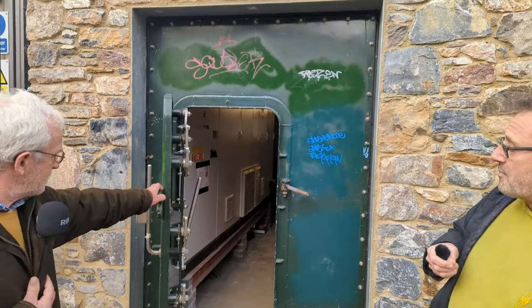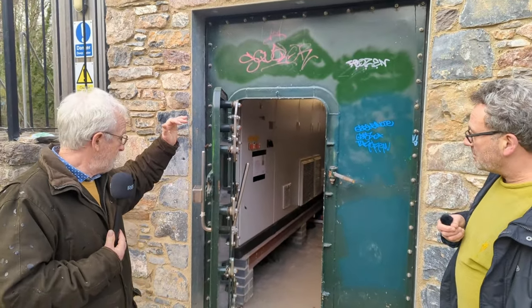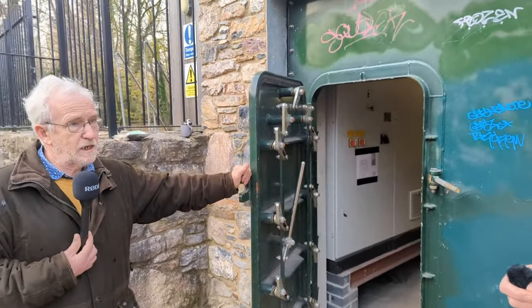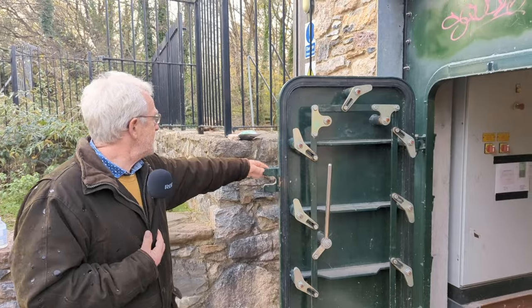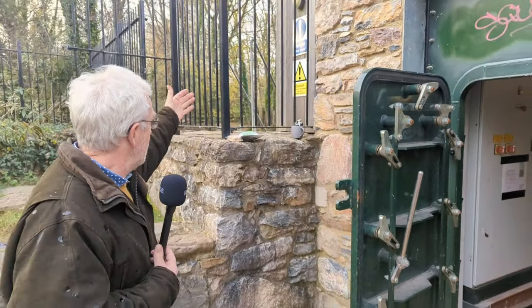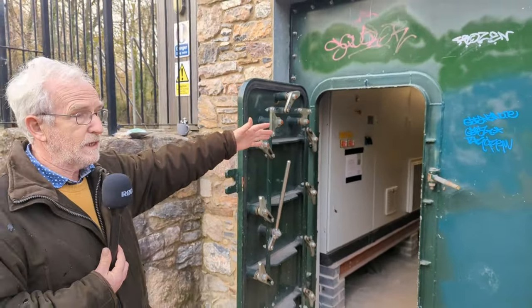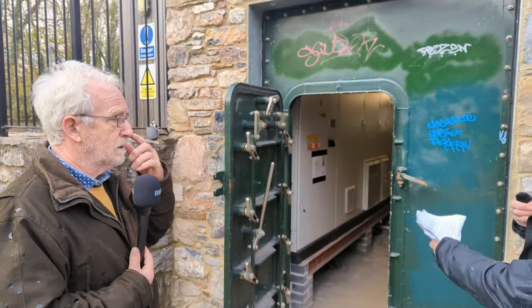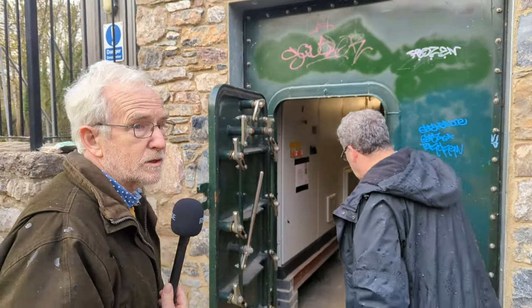Well, this is the same as a ship's bulkhead door. A big ship will have bulkheads like this in compartments. And it's designed in this way so that if we get a big flood, in a major flood, the water can come over this wall and flow past here without affecting the machinery inside. So none of the expensive equipment becomes damaged? Absolutely. This is a sealed box.